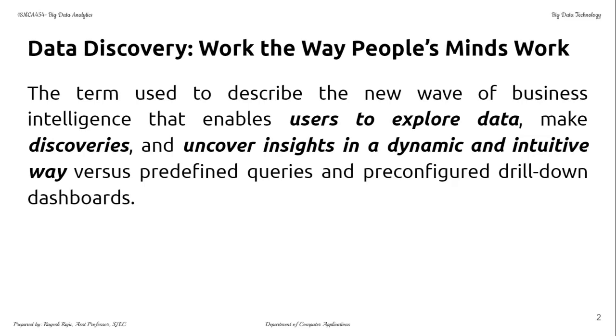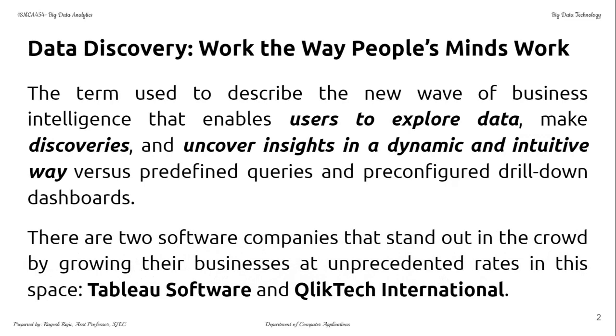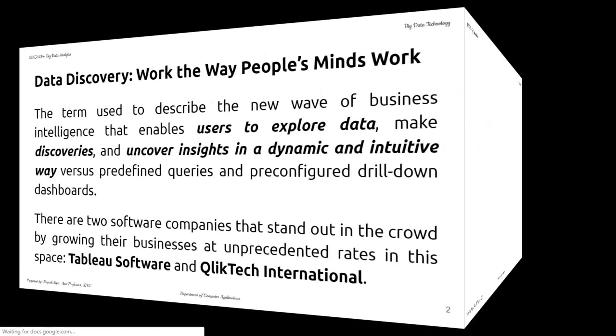This approach of data discovery has resonated with multiple business users who are looking for some freedom as well as some flexibility to view big data. When data discovery as well as big data is considered, there are mainly two companies that stand out from the crowd of businesses. One is Tableau Software, the other one is ClickTech International.